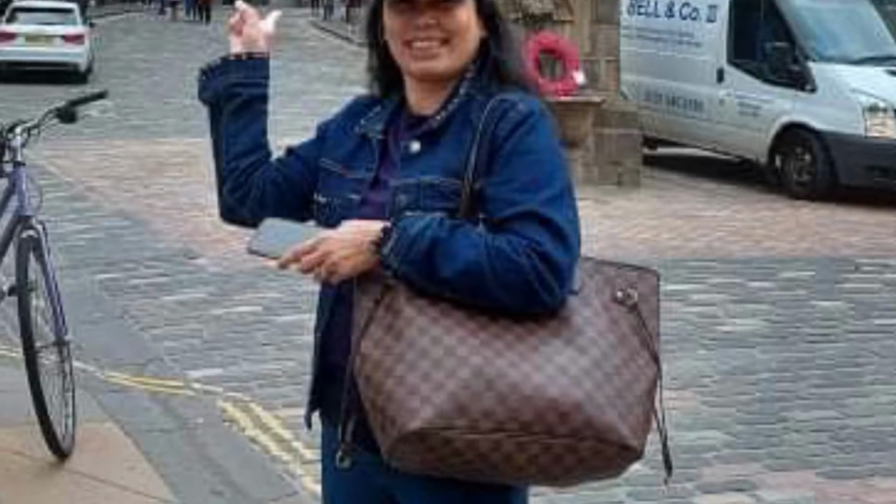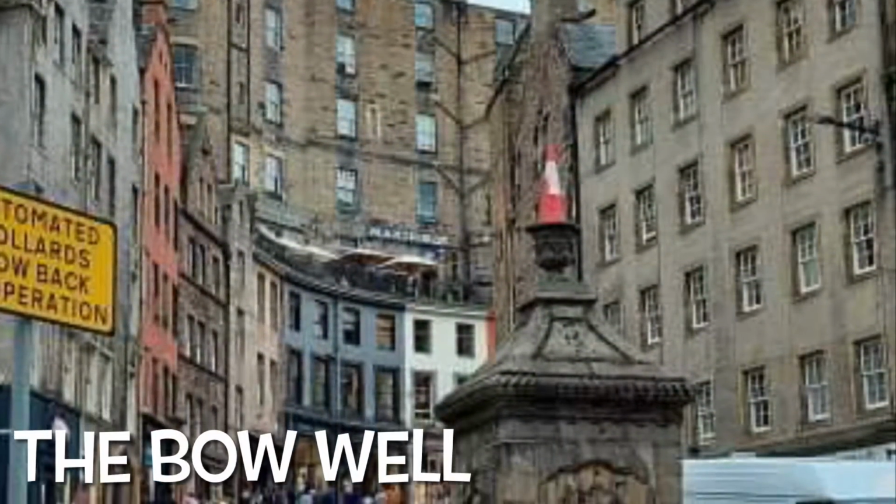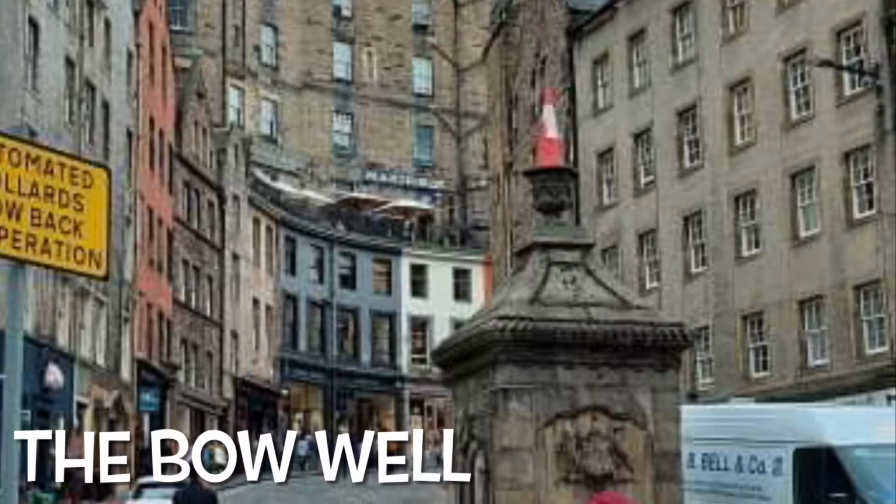This was the first well to supply water in Edinburgh, erected in 1674.